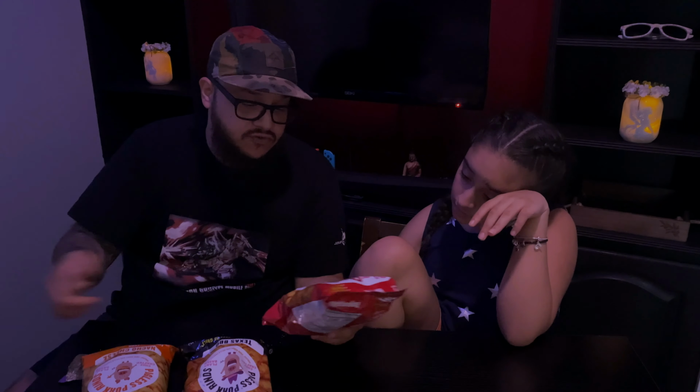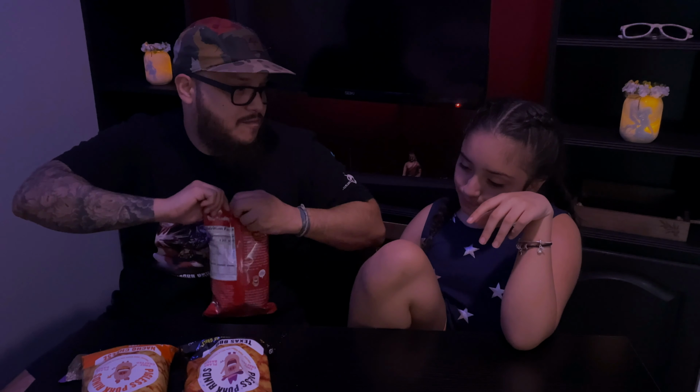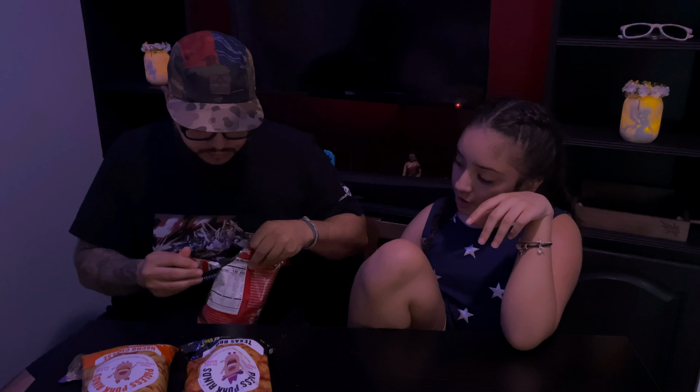I hope this isn't too spicy. So, you didn't like the original? No. So, let's try the hella hot. So, again, these are pigless pork rinds. I hope I like these. Smell it.